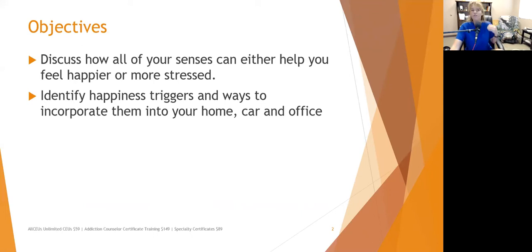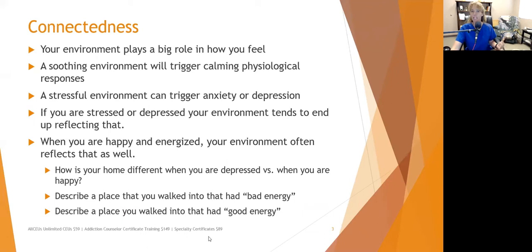So there are lots of little things that we can do, but also lots of little things that we don't consider, that we discount, that we could actually address, that could help our environment feel more comfortable. So your environment plays a big role in how you feel. A soothing environment will trigger calming physiological responses. What is soothing for one person is not necessarily soothing for another. So you do need to take into account your preferences and how well you're able to filter out extraneous stimuli.